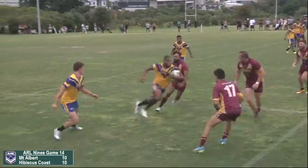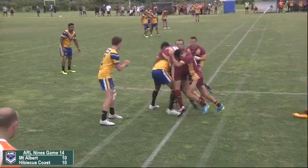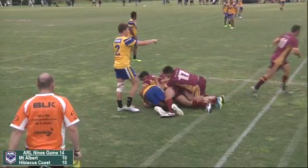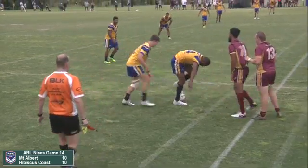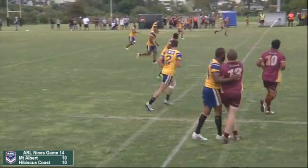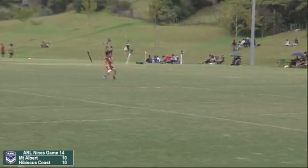They've got a spring in their step, a big fend off there. And he's dealt to a couple of them there, Joseph Price, but eventually Hibiscus Coast get there in numbers, and it's a good 3-man tackle. Mount Albert looking for the quick play of the ball. Joseph Price caused some real trouble for defenders so far in this tournament as Marcus Fraser chips over the top.